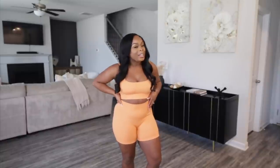This is definitely like your airport outfit. You can wear this to somewhere in the tropics where you're cute on a plane, you know what I'm saying? But you get off and you're there with the vibes, perfect color, like, I don't want to do too much, but I did just enough to be here. You know what I'm saying?